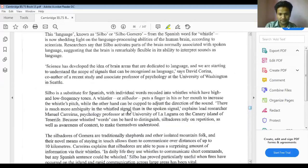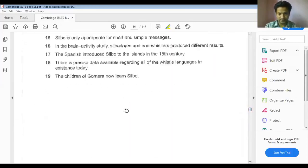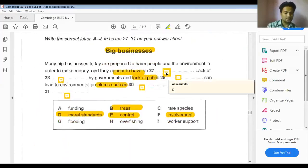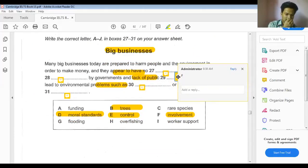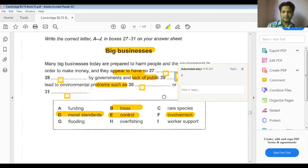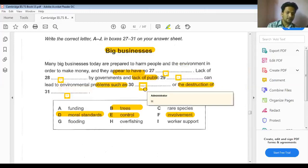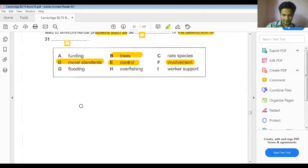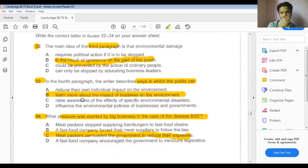It's so tricky. Two or three questions are really tricky here. Anyway, let's see whether we get band 8 or not. Question number 27 answer is D. Pretty fine. 28 E, correct. 29 answer is F, correct. 30 answer is G, correct. And 31 answer is B, correct. Yeah, we have already got band 7. Let's see. We need 5 more answers correct.